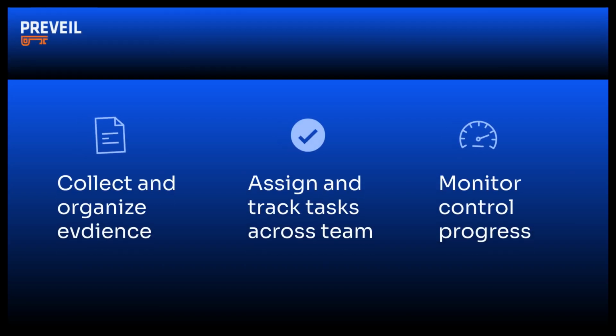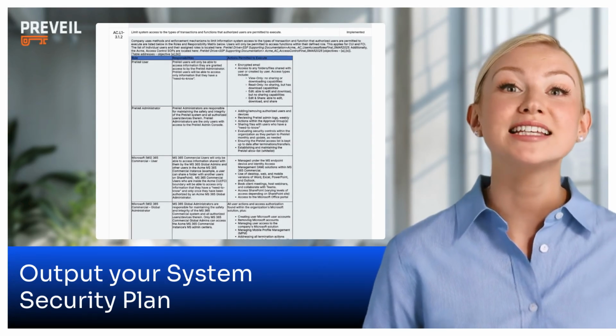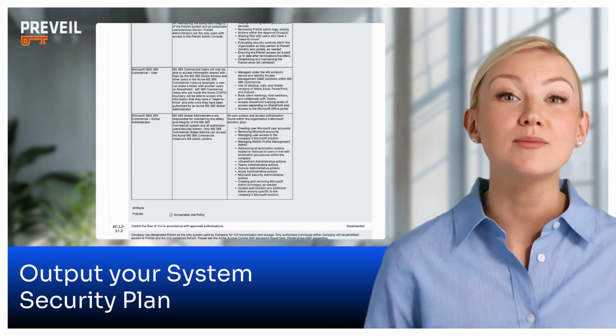PreVeil's GRC platform gives you a centralized place to manage your CMMC compliance journey. You can easily collect and organize evidence, assign and track tasks across your team, and monitor progress toward every control. And when you're ready, the platform generates assessment-ready documentation like your SSP, saving you time, reducing risk, and helping you achieve compliance faster.